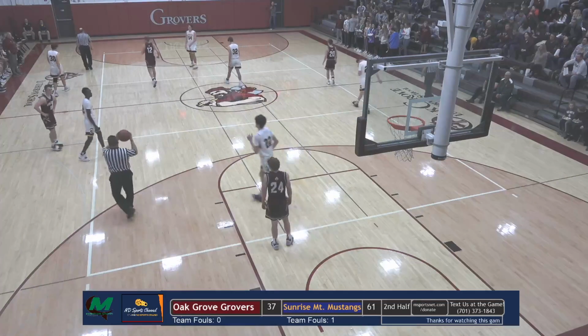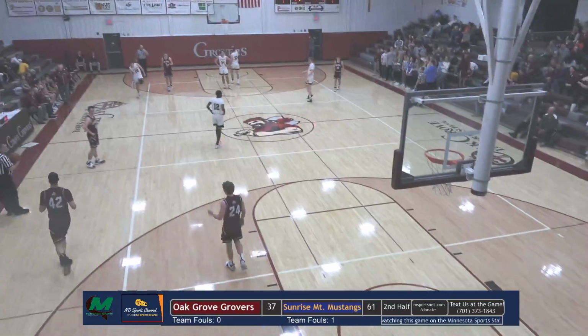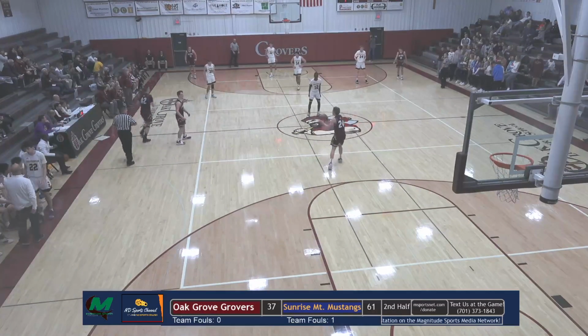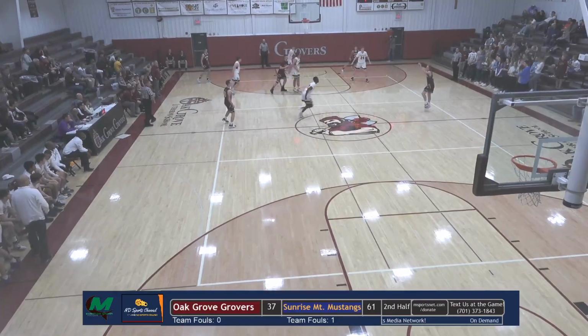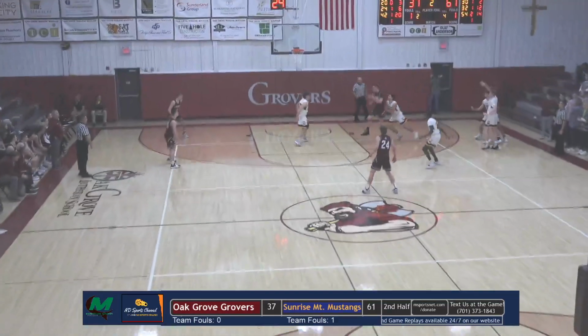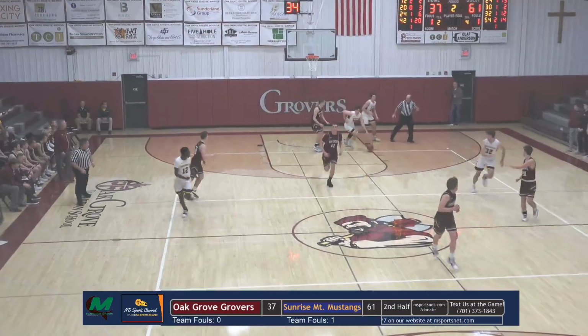Normally keep track of turnovers, but my camera person was sick today, so I have to do everything. And I don't keep the normal amount of stats that I normally do, but if I have to pull it off memory, that's the first turnover, maybe the second turnover, of the second half here for the Mustangs. They've played a pretty clean game when it comes to turnovers.